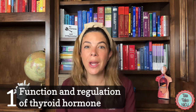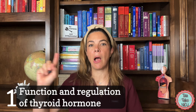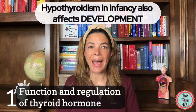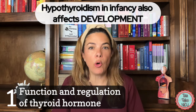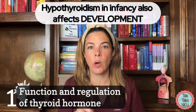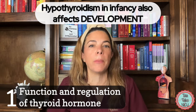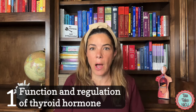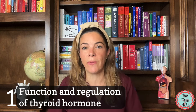But there's one really important thing that you have to realize. There's a big difference in developing hypothyroidism as an adult versus being born with it. As babies are growing, part of that neurodevelopmental and physical growth is dependent on the thyroid hormone. So if an adult develops hypothyroidism, it's not going to affect them cognitively. I mean, they'll be a bit slower and more tired. But if babies have hypothyroidism, then that could seriously affect their neurodevelopmental outcomes.